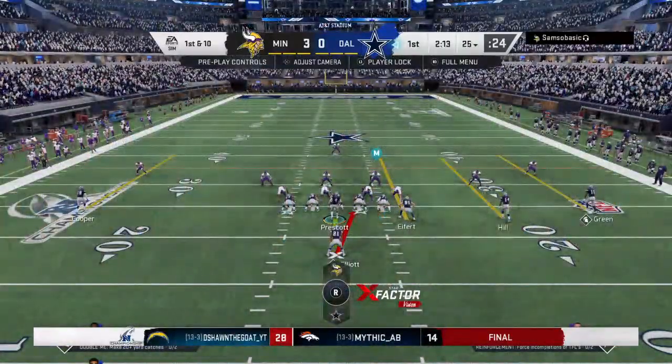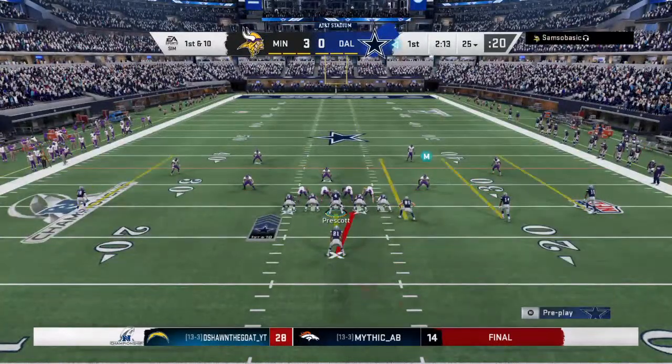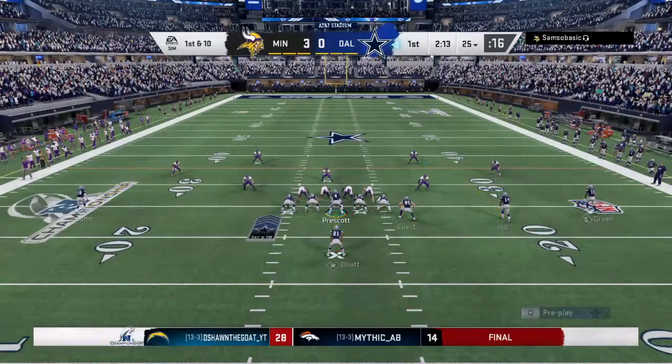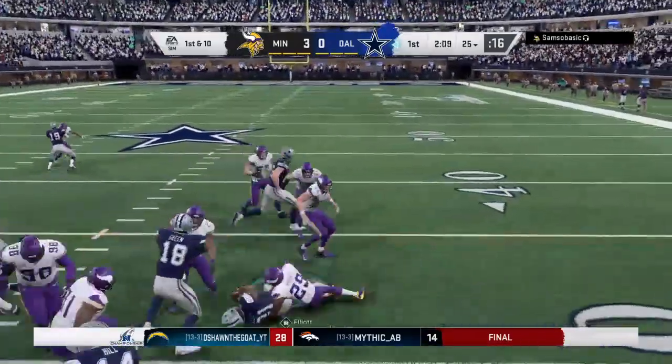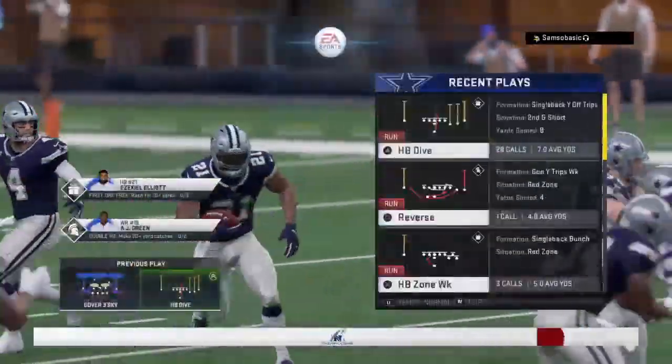So Prescott of the Cowboys now with a 1st and 10 at their own 25-yard line. Check 25, check 25. Kill. Here's the first carry for Ezekiel Elliott. And he's upended at the 33 following a good pickup of 8.